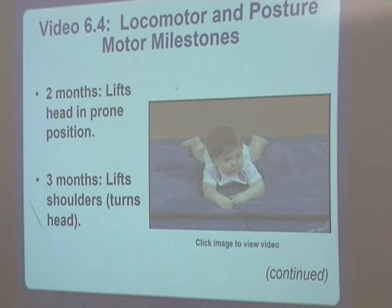Okay. So it's not really postural, and we haven't really started those postural reflexes yet, because right now all I'm doing is blobbing on the blanket. Okay.